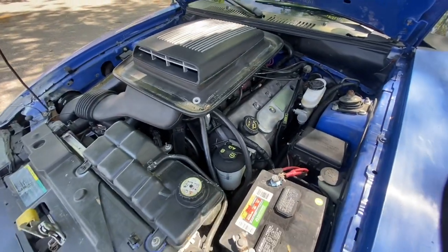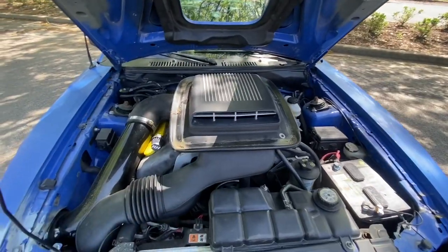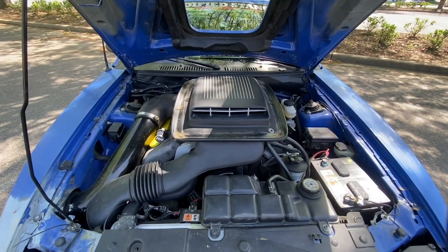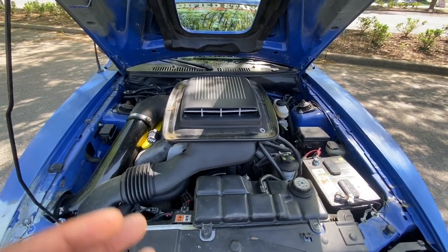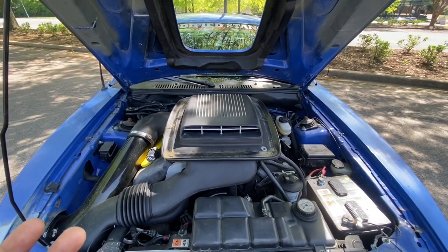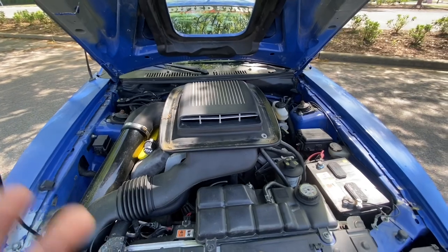Valve that I was telling you guys about. The motor has 120,000 miles on it. I've just hit 120,000 miles. I bought this car with 117,000 miles on it. So I've had it for over a year or so, and I put maybe like 3,000 miles on it.